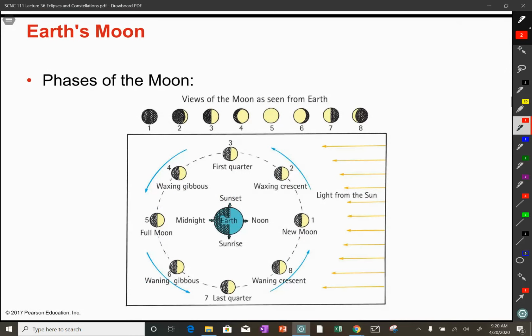Something that you certainly have observed is that the moon goes through phases. And why the moon goes through phases is actually really, really simple. The moon goes through phases because the Earth is a sphere and the moon orbits around the Earth and the Earth orbits around the sun. So we're going to put the sun at a fixed position for our argument's sake here. So the sun is back here.